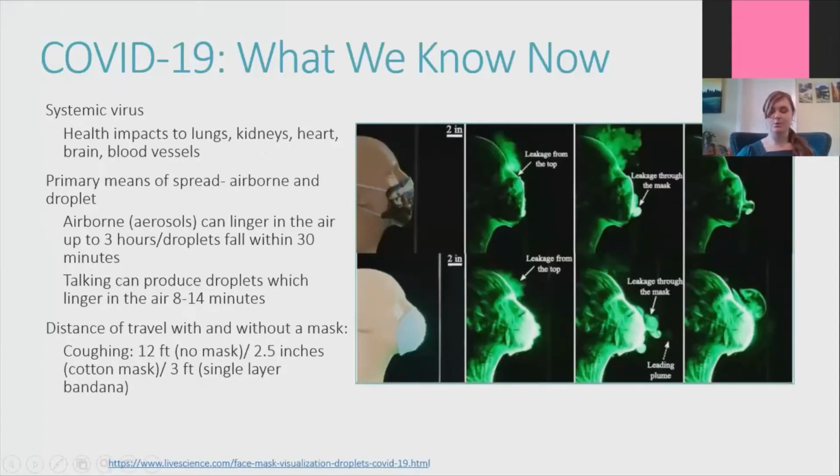So we have now learned in this last year that COVID-19 is a systemic disease. So what systemic means is it affects multiple systems in your body. We used to think it was just your lungs, but kidneys, heart, even your brain, and the lining of your blood vessels have all been shown to be impacted by having this virus. The biggest change in the last year is we figured out that it primarily is spread through airborne and droplet means. And I'm going to talk about what the difference between airborne and droplet is on the next slide.